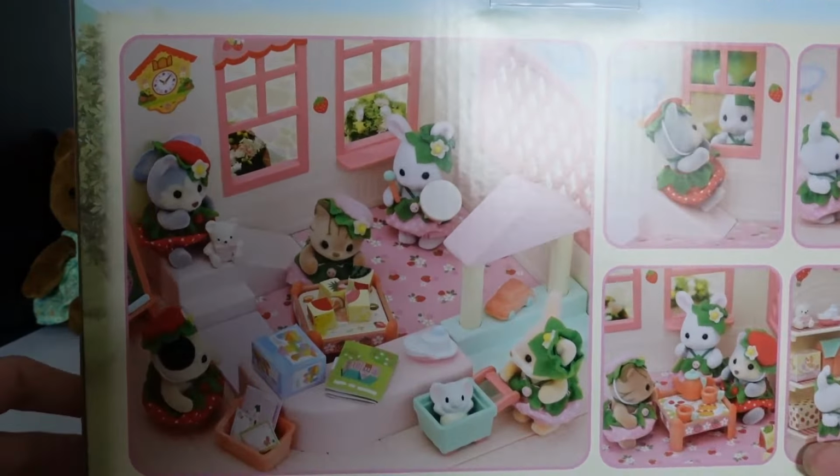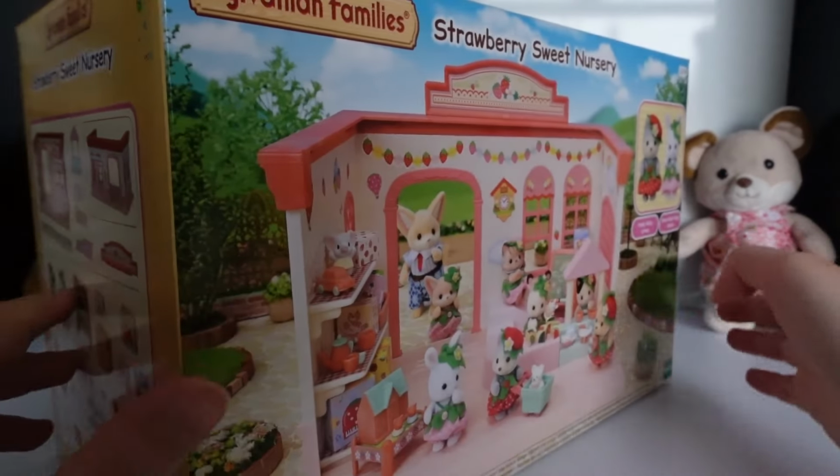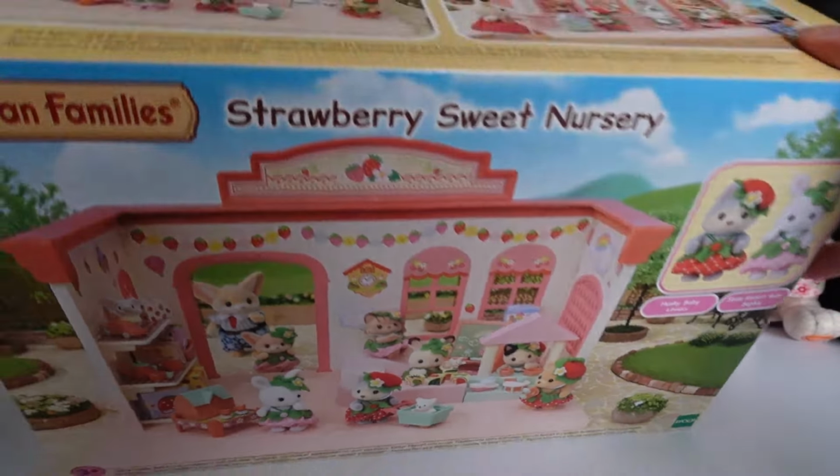On the final side is all the items included inside, with those two babies too. On the top are some of the same pictures. Oh, and for a complete view, here's the bottom of the box. So let's get this opened. Oh wow, it's been a while since I opened a big brand new set like this.